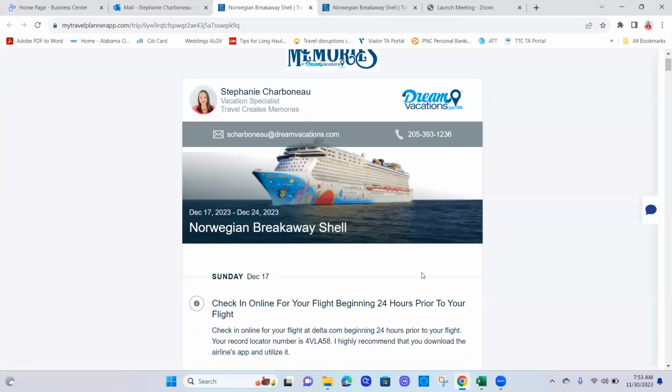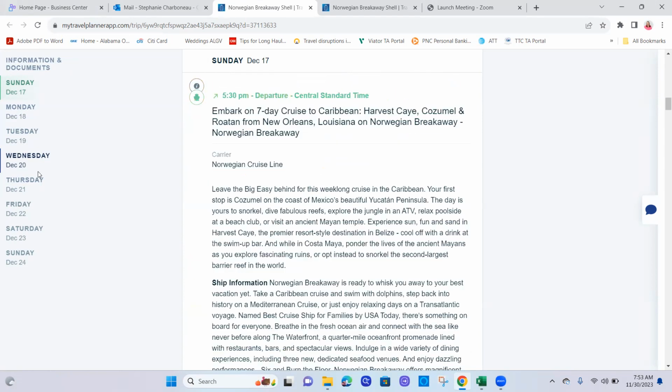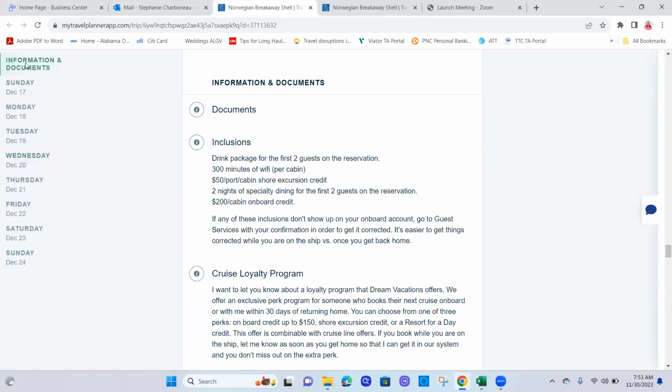And as you start to scroll down, you'll see that this appears over on the left-hand side. You can easily skip to whatever day you want by clicking on that day. So that brings me to Wednesday. If I click on information and documents, that brings me to the bottom. This has a lot of important and pertinent information, so be sure to pay attention to this section.